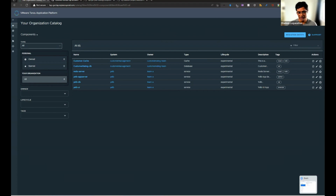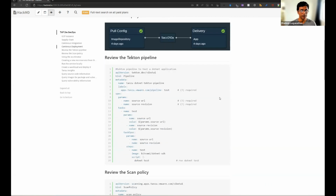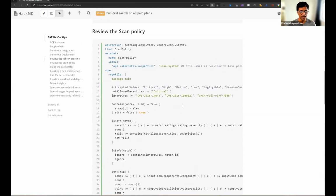And as part of installing TAP, there are 2 items that I specifically configured. If I put my platform operator hat on, this is an out-of-the-box implementation of TAP, and I've only configured or customized 2 areas. One is that I've created a Tekton pipeline. This Tekton pipeline is necessary for me to be able to run tests on my workload, which I'll be deploying as part of the demo now. So I've created this Tekton pipeline, and the other configuration that I've done is a scan policy.